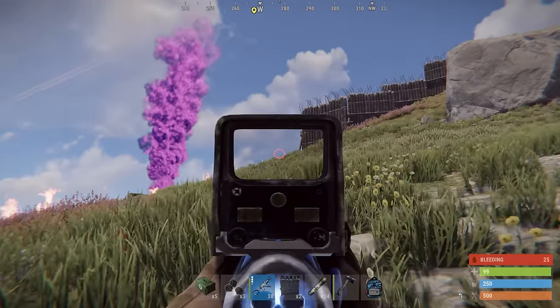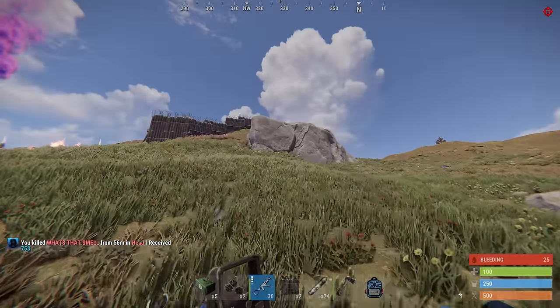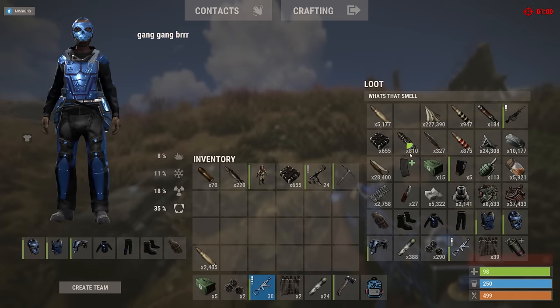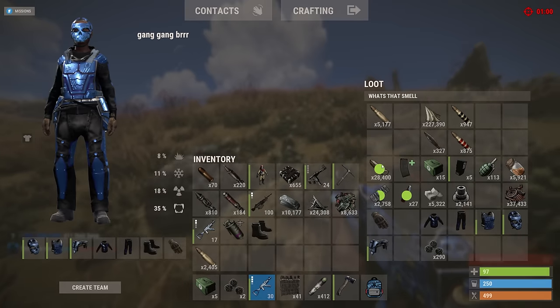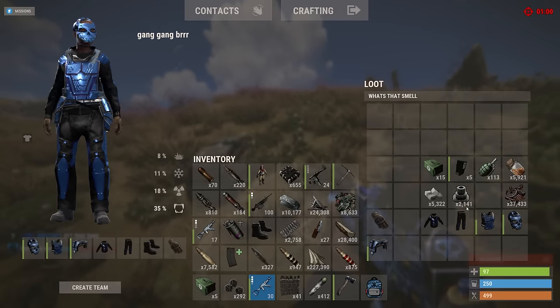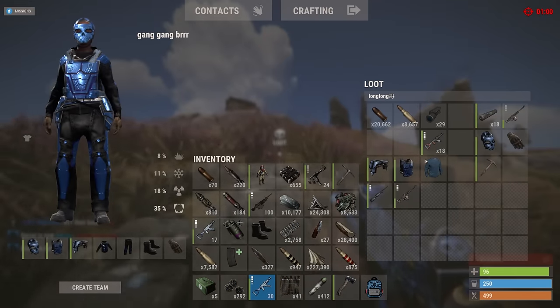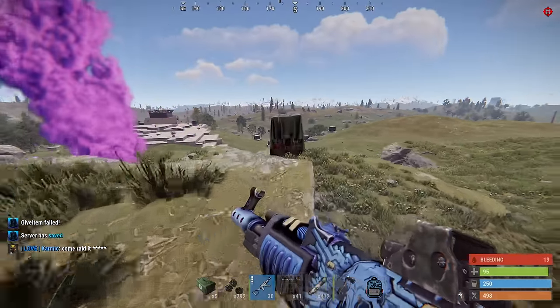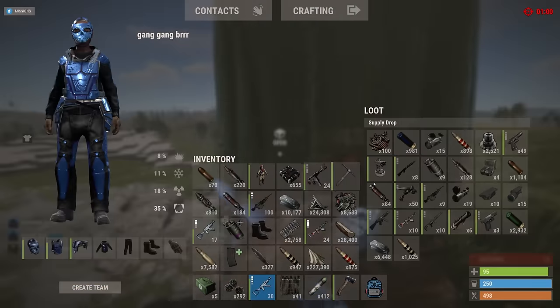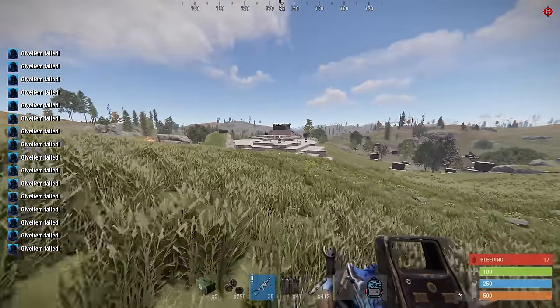Here I come. Peekaboo. Oh. My days. Can't even loot anymore. 18 AKs. This server's wild. I love it. Oh, come on. What do I even do? Yeah, that'll do.